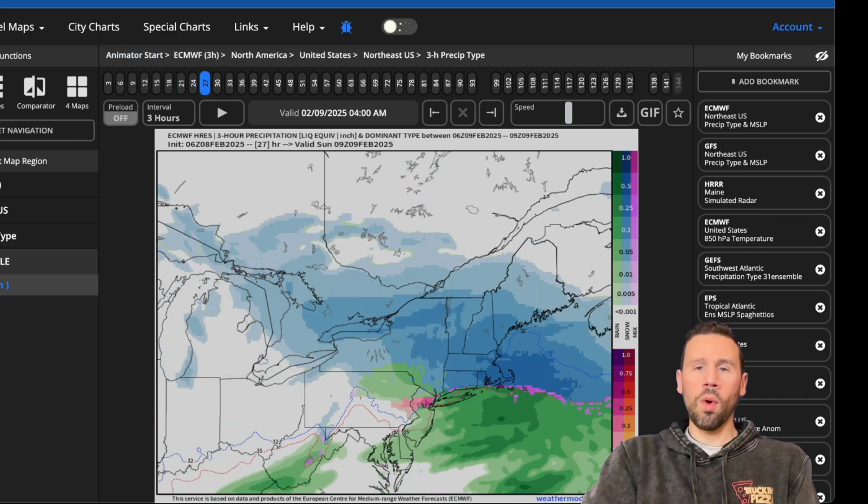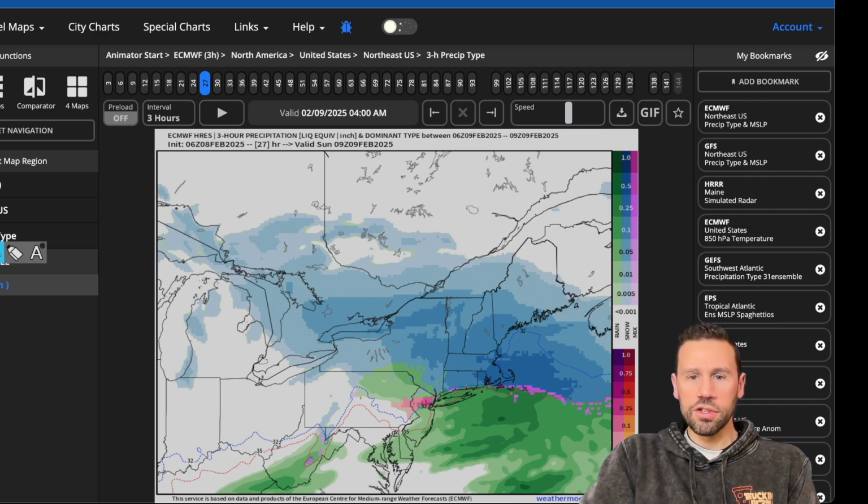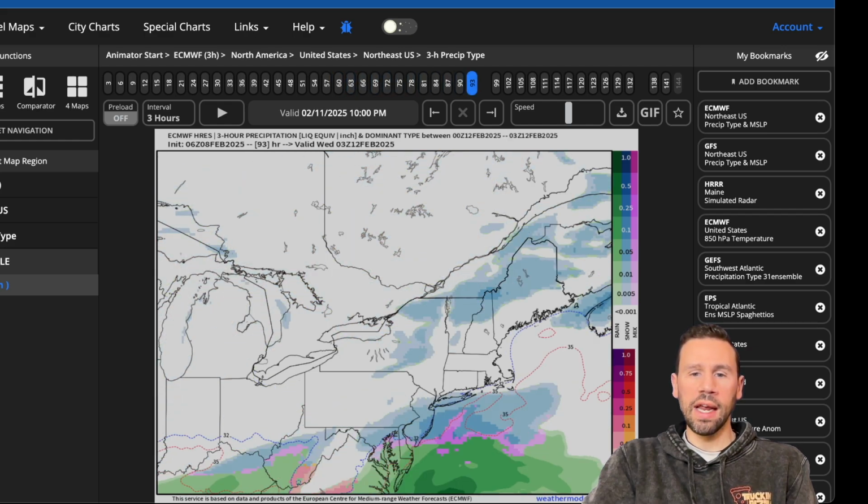Here's a look at the storm tonight and tomorrow, and you see where those heavy snow bands are setting up right here. The storm track is right here. Here's your heavy snow bands, southern Maine, but northern Maine will really miss out on this one considerably. So that's the storm coming through tonight and tomorrow. That's out of here. We clear out for a couple of days.